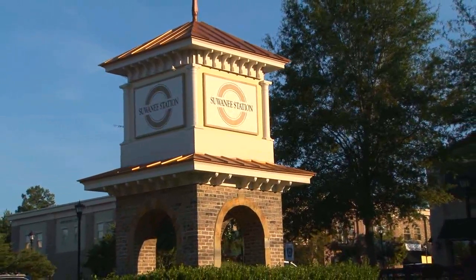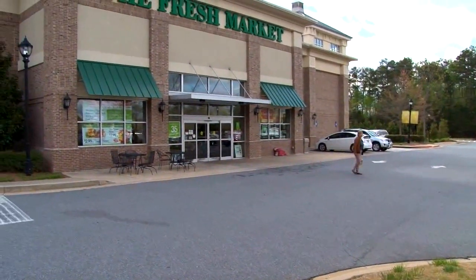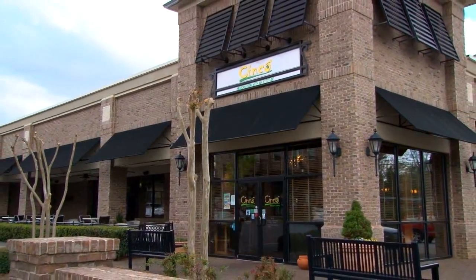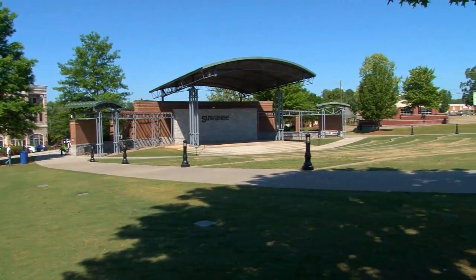Tucked inside the established community of Suwanee Station, the Enclave brings easy, low maintenance living to a desirable Suwanee address. Enjoy everyday conveniences from shopping at the Fresh Market to restaurants like Cinco at Suwanee Jubilee right off Station Center Boulevard. Or it's just a short drive to the shops, restaurants, or amphitheater at Suwanee Town Center.